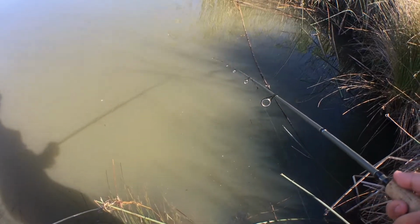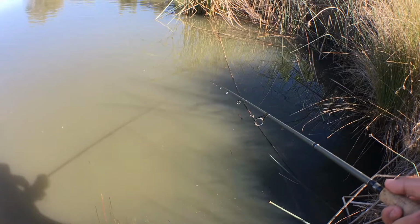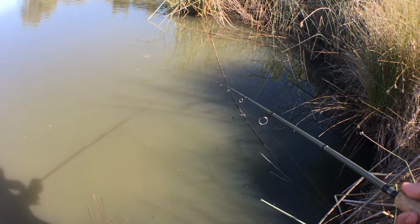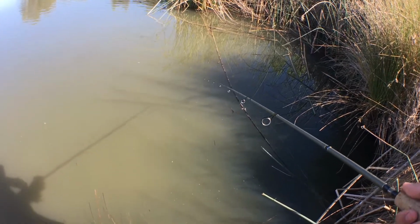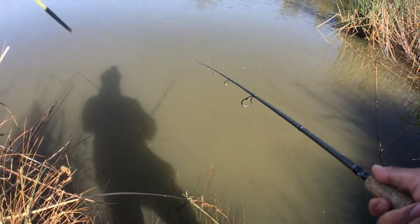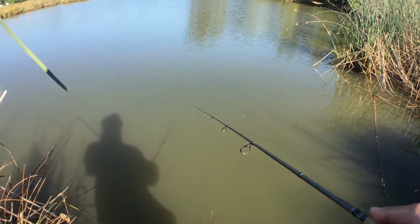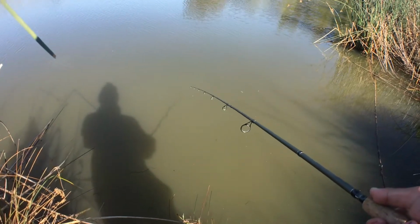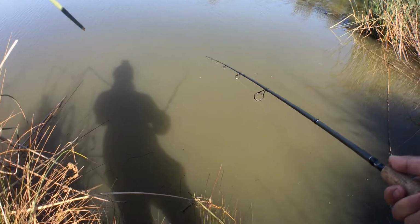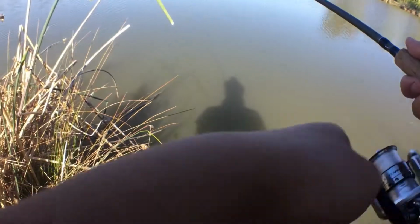Watch me catch a big one, guys. Watch me catch a big one right here. 3, 2, 1. Okay, it's not gonna happen. So having fun. Get ready to cut trash.